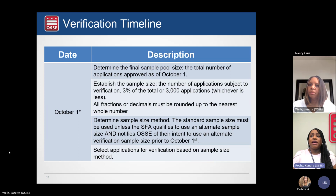And a note on that is all fractions or decimals must be rounded up to the nearest whole number. So if you use a software program to determine your sample size for verification, be sure that it correctly rounds up to the nearest whole number to avoid verifying less than the required number of applications. Step 3 is determining your sample size method. The standard sample size must be used unless an SFA qualifies to use an alternative sample size and notifies OSSI of their intent to use the alternate verification sample size prior to October 1st. Step 4 is to select applications for verification based on the sample size method. And a quick note here, verification may be started prior to October 1st.